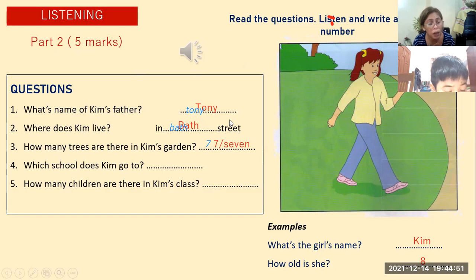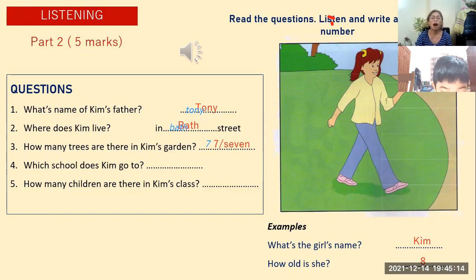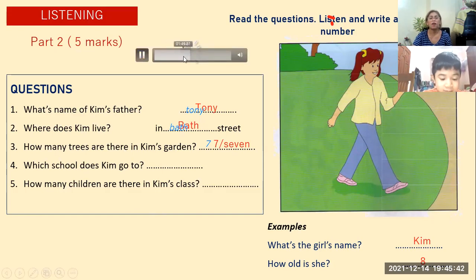Now, which school does Kim go to? Listen. I go to Red House School. Is that R-E-D? Yes, that's right. R-E-D. Which school does Kim go to? Okay, listen again.